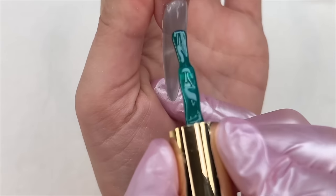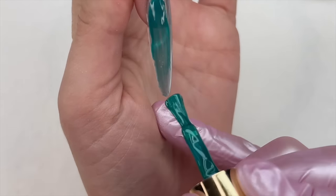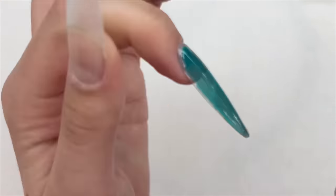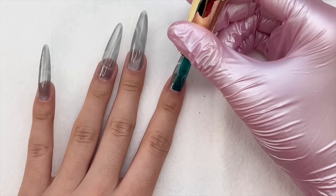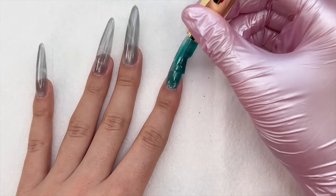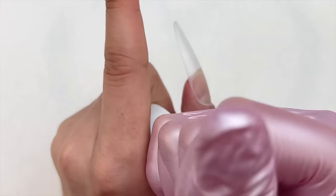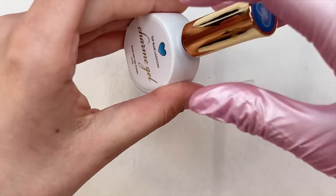Let me see what it would look like. Oh, so pretty. I think I do just want to do this color. I don't know though, it's so hard to decide. Maybe let me try to do a vertical ombre and see how that looks, and then I will decide from there.